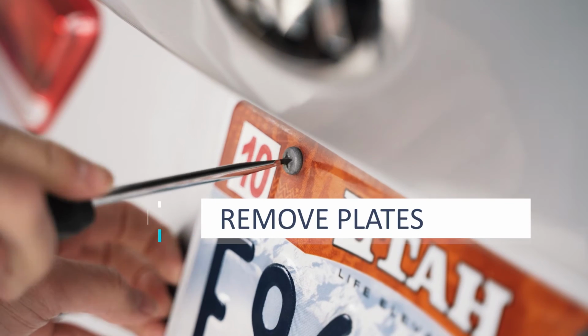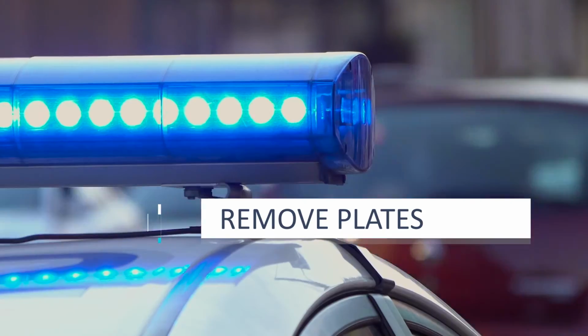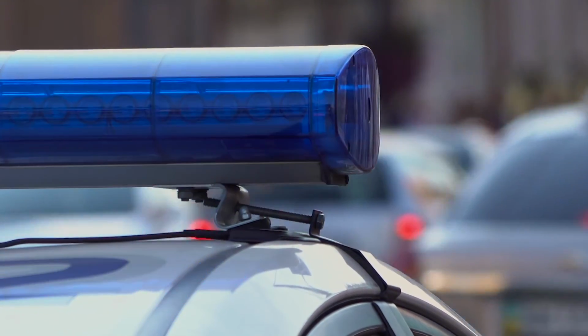Once you've handed over the title, you'll need to hang on to your old license plates. Make sure you remove them before the new owner takes possession of the vehicle. If you don't, you might be held liable if the new owner gets a ticket or is involved in an accident.